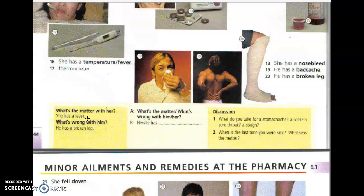What do you do for a sore throat? Honey. Honey is the best for me. A cough? Yeah, the same. When is the last time you were sick? Well, a few weeks ago. I just had a small flu. I was blowing my nose and sneezing, but nothing really bad actually.